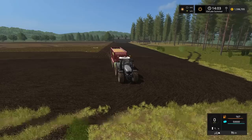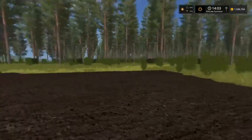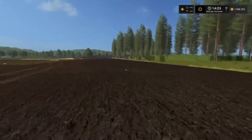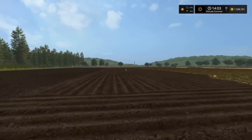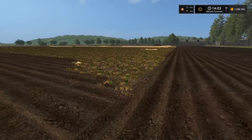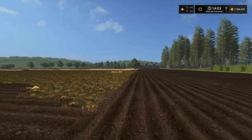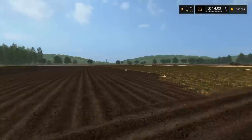So as you've just seen, I've ploughed in the side bits here on field 81 that I'd left because I did the two extensions, and I had the bits that were left between the extensions and the original field. When I bought the original field, obviously it hadn't been ploughed, it had wheat in it already, so that's now being ploughed by the quad track using the SPSL9 from the Big Bud pack.